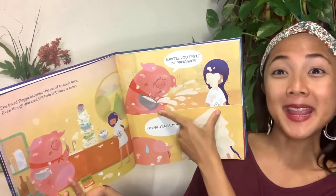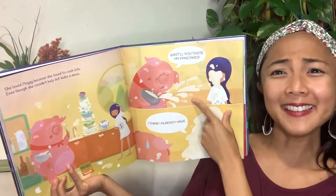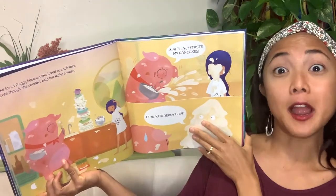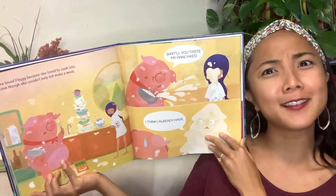Wait until you taste my pancakes, Peggy says. And, ooh, what happens as she's stirring? Aww. That's pretty messy, right? She got it all over Lovelot's face. I think I already have tasted them, she says. It's all over her face. It probably got a little in her mouth.